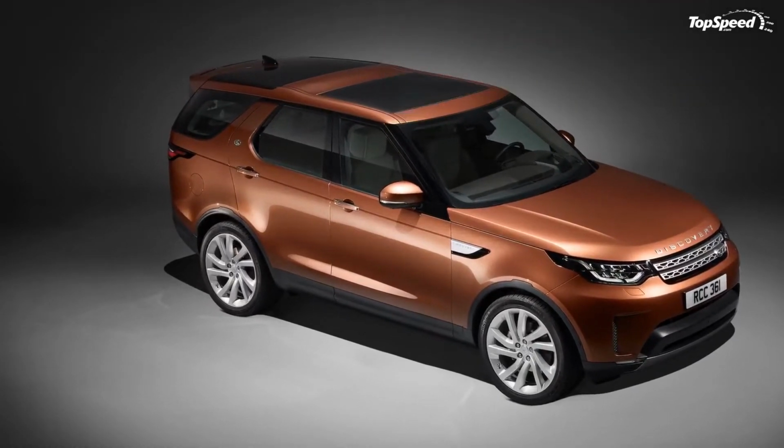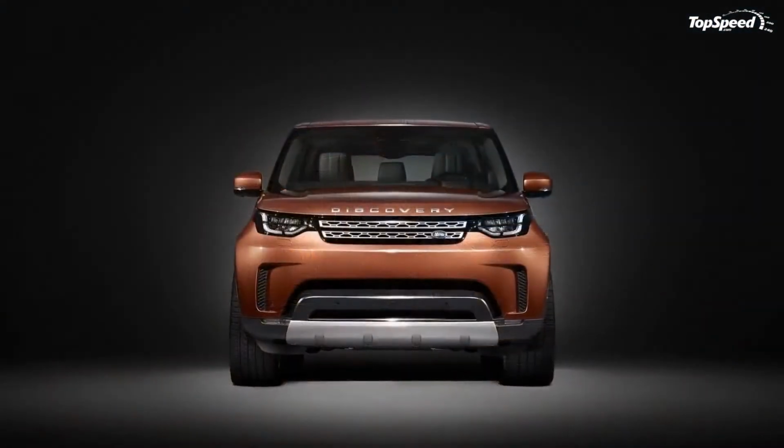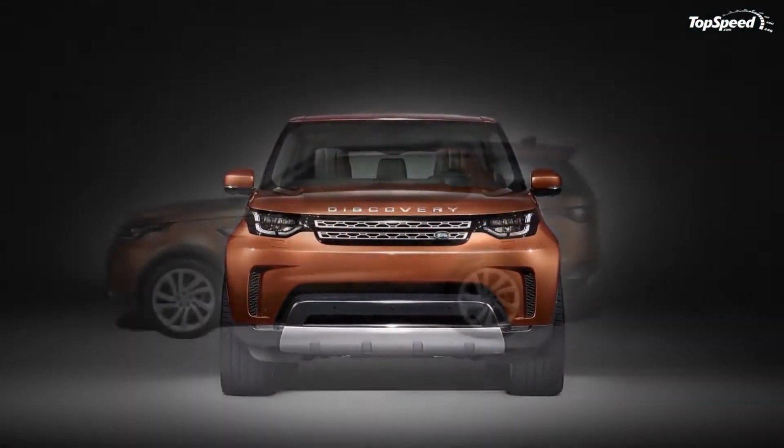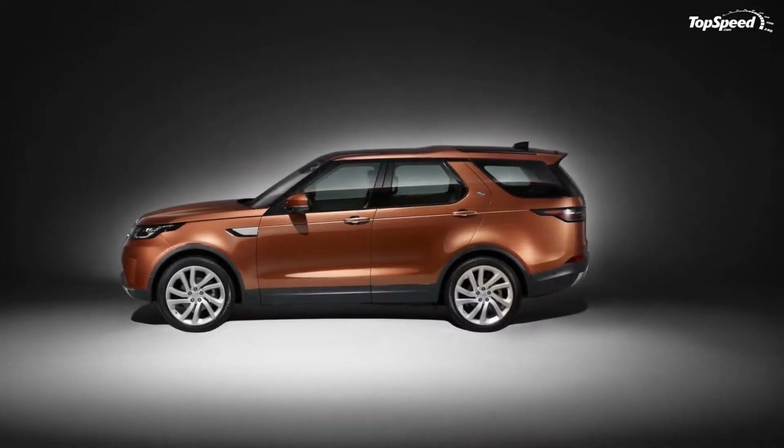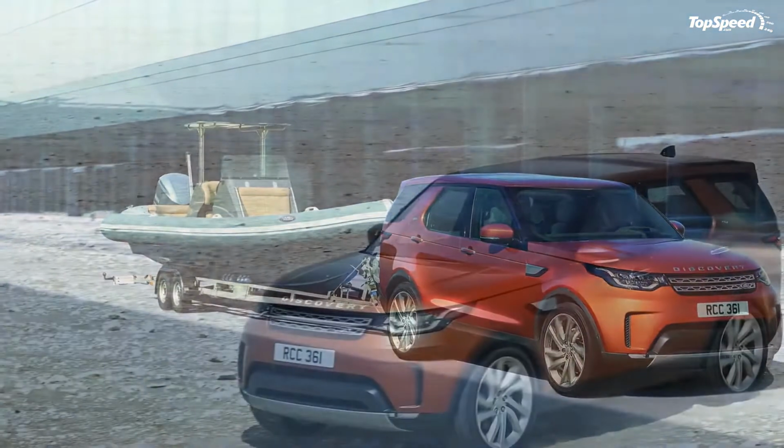The 2017 Land Rover Discovery. The Land Rover Discovery's fifth generation broke cover at the 2016 Paris International Auto Show to anxious crowds of hungry SUV buyers the world over.